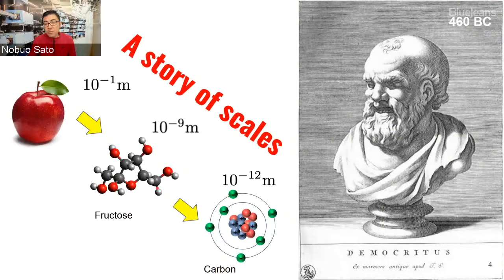And then if you zoom in even more, you will reach the so-called atoms, which is presumably what he was thinking. However, that's not entirely true, because we already know today that the atoms themselves are made of something even deeper. Namely, there is a core of protons and neutrons surrounded by a cloud of electrons. And these things are very small, about 10 to the minus 12 meters.